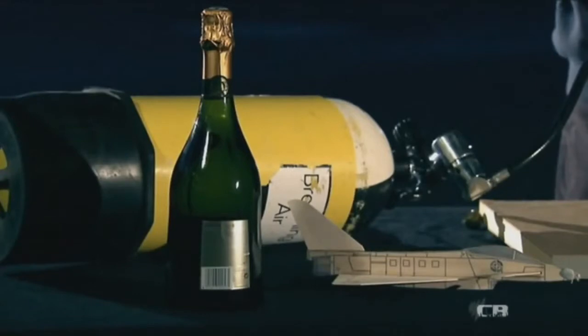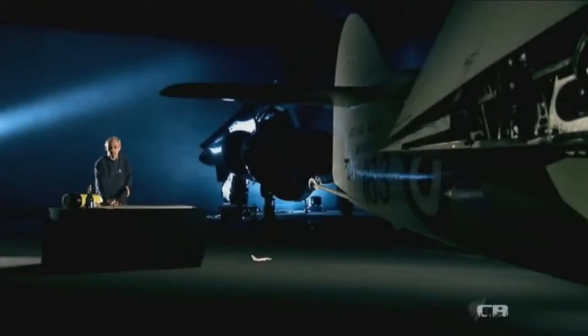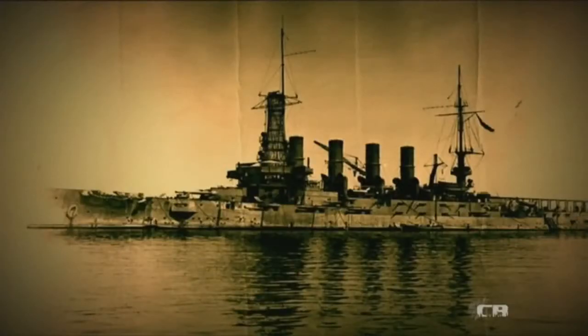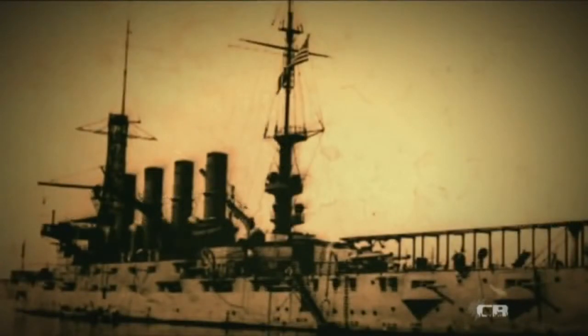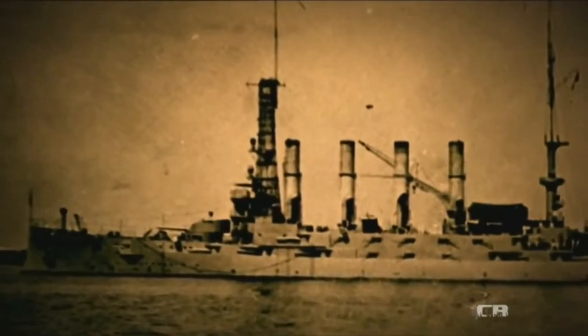Another form of stored energy on board was compressed air, installed in warships for things like launching torpedoes and so on. Compressed air can be released and give thrust. So in a simple way, we can use compressed air to release an aircraft from a warship. In 1916, the military tries the idea out on the battle cruiser USS North Carolina.